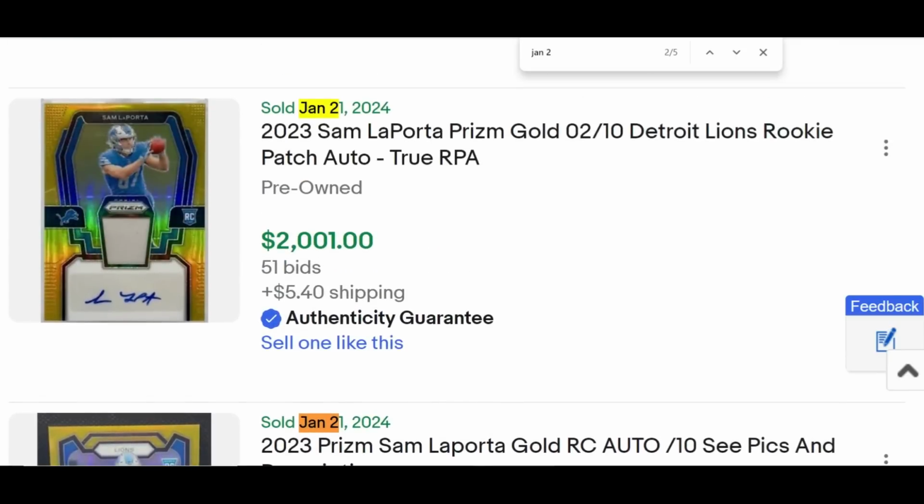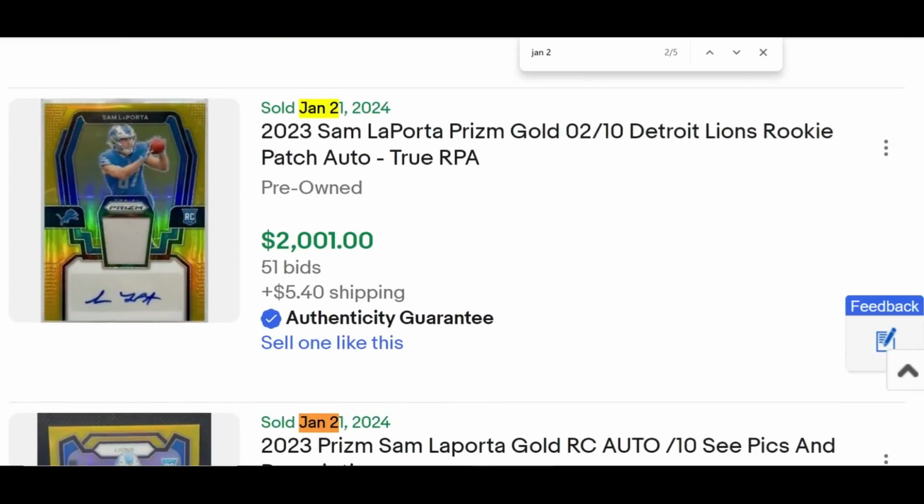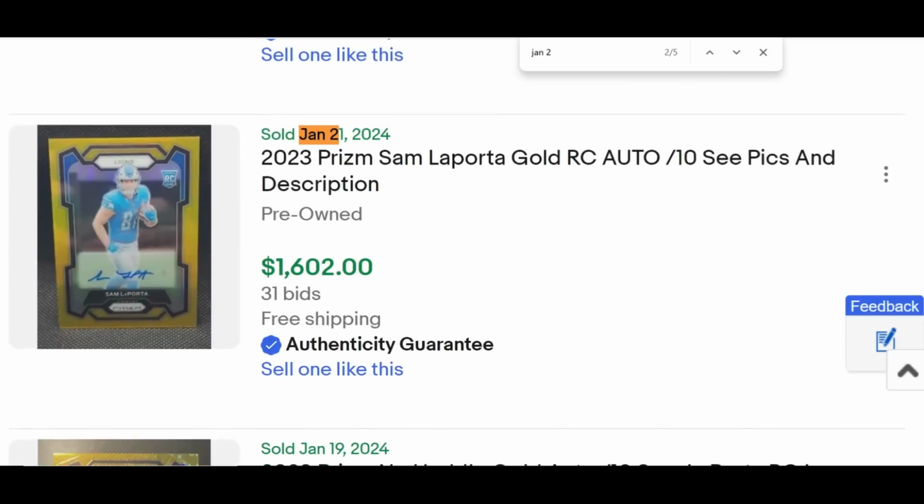Let me know in the comment section below, which one of these would you rather have? I need to get a consensus here from the community. Would you rather have the RPA gold or just the gold Prism auto, rookie auto? I'd rather have the gold Prism rookie auto, me personally.